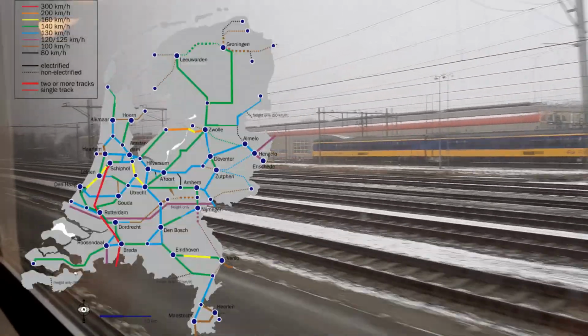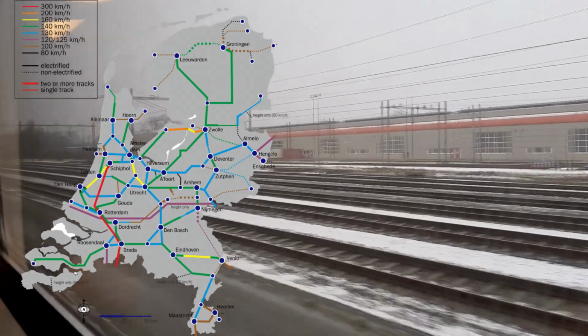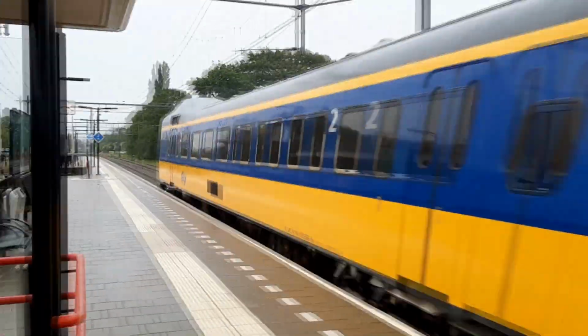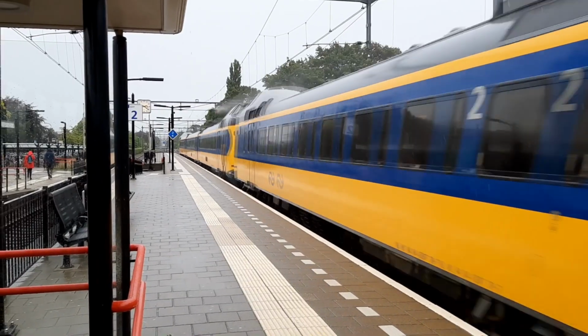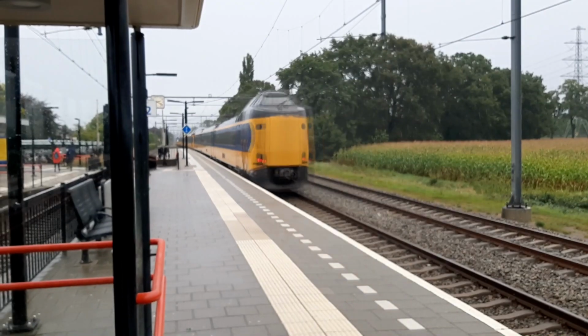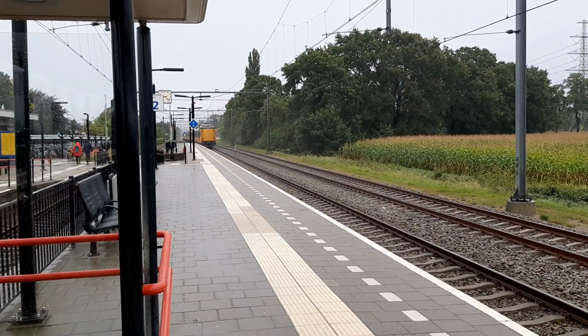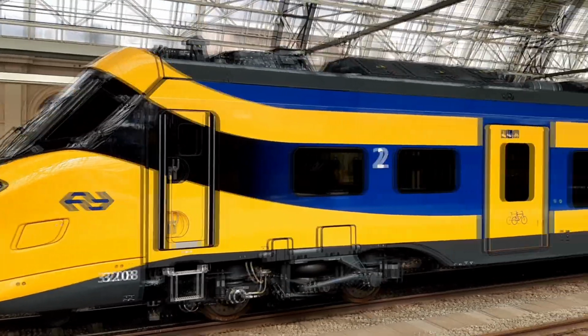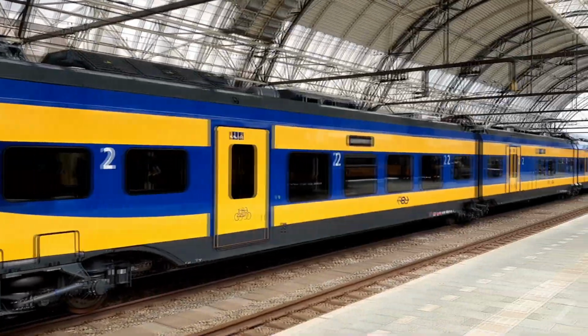On large parts of the system there is a maximum speed of 130 or 140 km an hour. Some parts are higher, some are lower. But in the Netherlands, with the exception of the trains on the high-speed line, trains never drive faster than 140 km an hour. However, this may change in the future with the arrival of the ICNG train that can travel up to 200 km an hour. On the high-speed line there is a maximum speed of 300 km an hour.